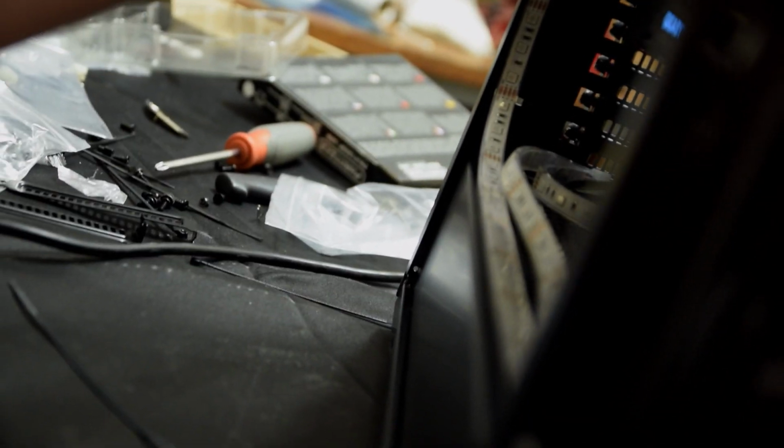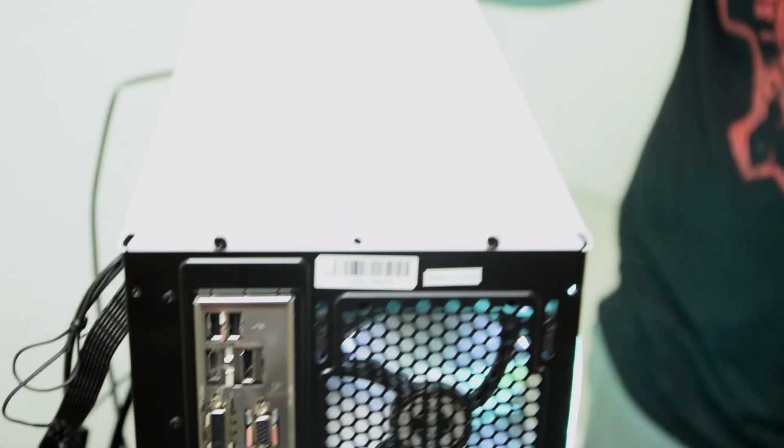So the graphics card's on, isn't it? No, it has power. Are the fans spinning? This isn't spinning. Oh, she's alive. So let's test this. Gorgeous.